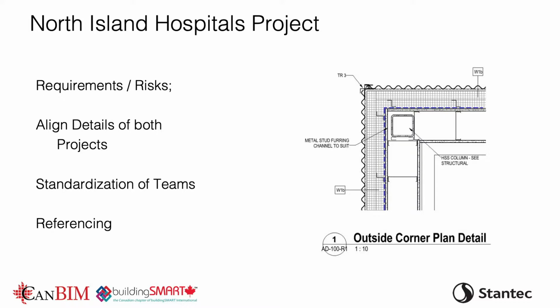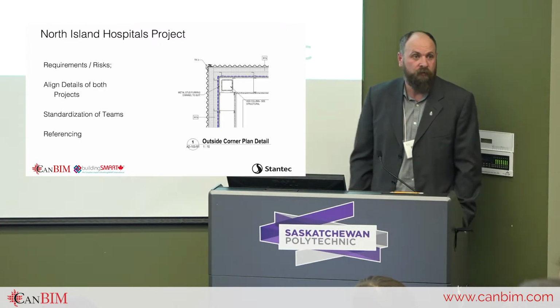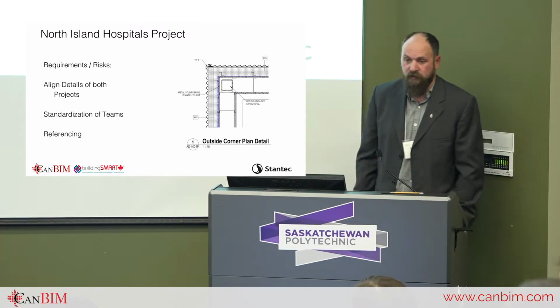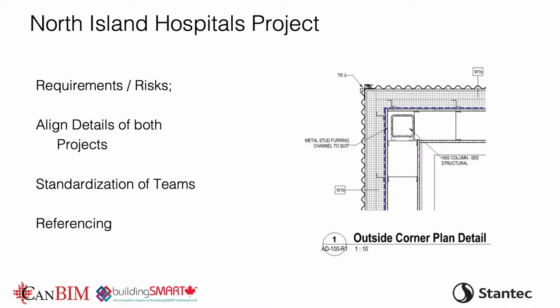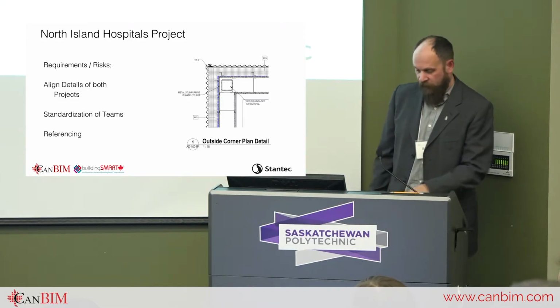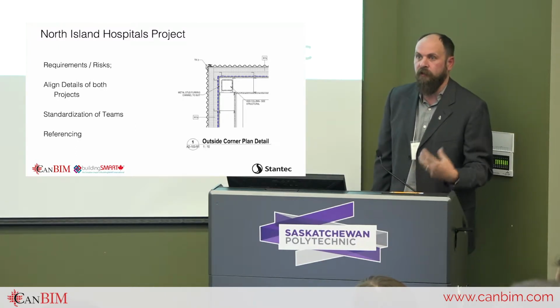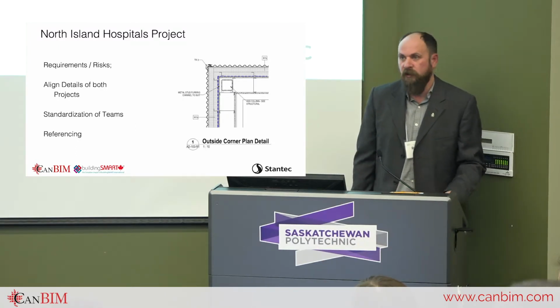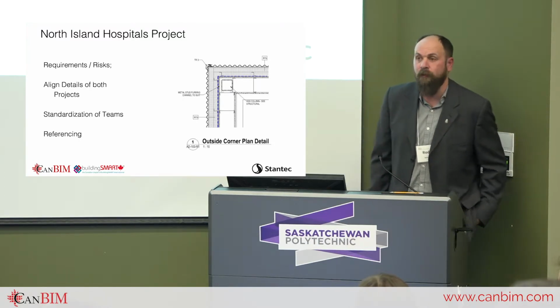The contractor wants the same exterior column plan detail for both projects along both sites. Seems simple enough. We need to look at the standardization of our teams. The way our teams were built when we were executing this plan was we had a team for one hospital and a completely separate team for another hospital. They were going to deliver those together, coordinate with the consultants, and put the two separate sets of working drawings together as two separate independent projects.